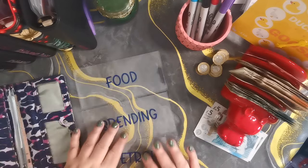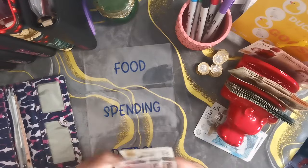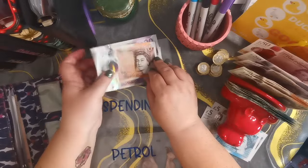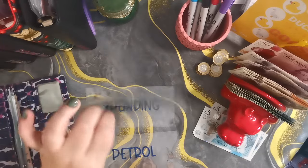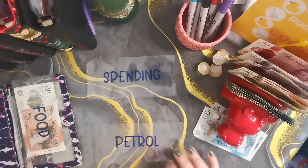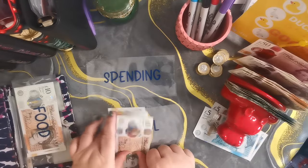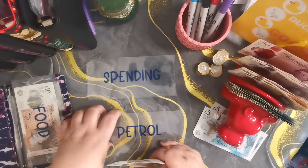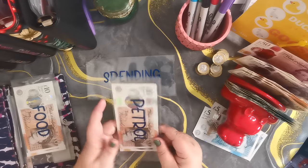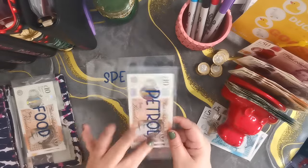Right, let's restuff my envelopes. So food is getting 50. That's it. Because I'm going to go into town. I'm going to treat myself to something from Marks and Spencer's for dinner tonight. Petrol is getting 50. I'm hoping that I'll only need to put in sort of like £30 because I've got just under half a tank, but I know I've got a couple of places that I need to drive to this week, like for work, so hopefully I won't spend too much money on petrol.